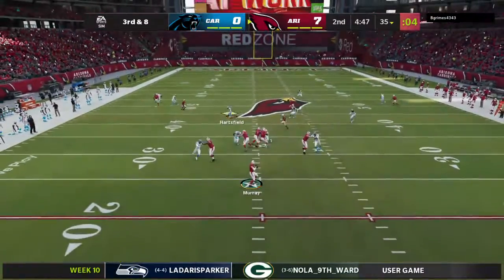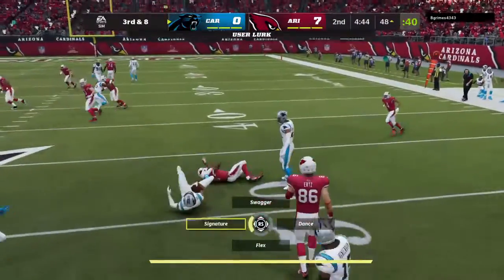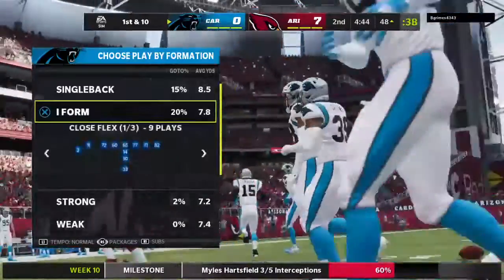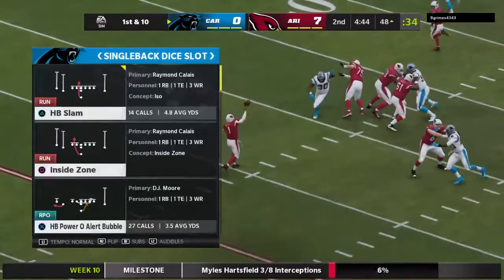From the gun on third down, Murray. Into a double team, and it's intercepted. He's picked off near his own 48, and they take possession 2 yards away from midfield at the 48-yard line.